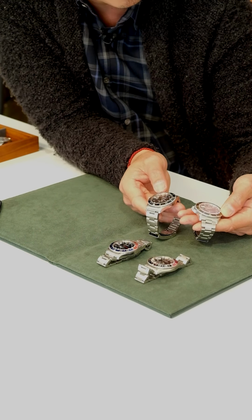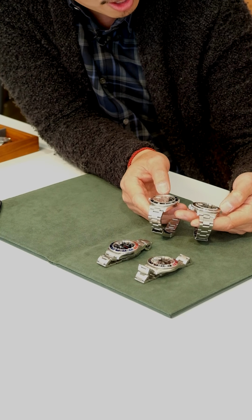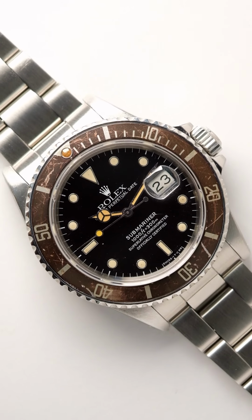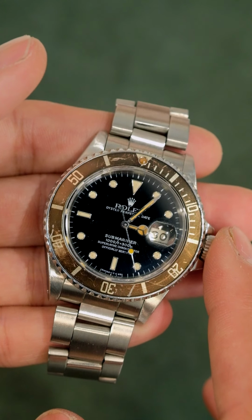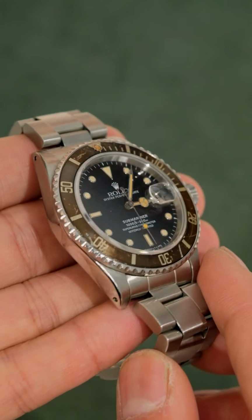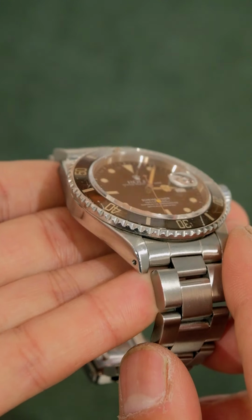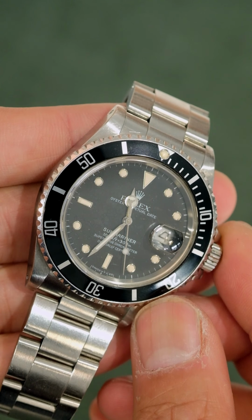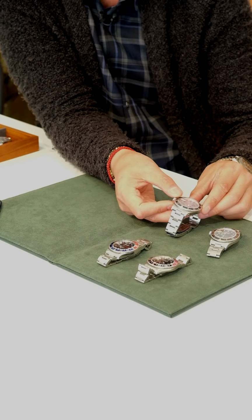Both these watches are very similar in the way that they wear, but obviously the 16800 has a little bit more colorful insert that's faded over time. It's faded into this kind of creamy brown color, whereas on the 000, the dial of it is a little bit more brown. So it's kind of like polar opposites of each other.